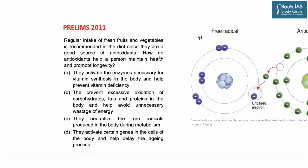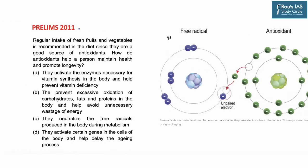Now before that, let's look into this particular question asked by UPSC way back in the prelims of 2011. The question here was very simple. It stated that regular intake of fresh fruits and vegetables is recommended in the diet since they are a good source of antioxidants. How do antioxidants help a person maintain health and promote longevity? A. They activate the enzymes necessary for vitamin synthesis in the body and help prevent vitamin deficiency. B. They prevent excessive oxidation of carbohydrates, fats and proteins in the body and help to avoid unnecessary wastage of energy. C. They neutralize the free radicals produced in the body during metabolism. And D. They activate certain genes in the cells of the body and help delay the aging process.